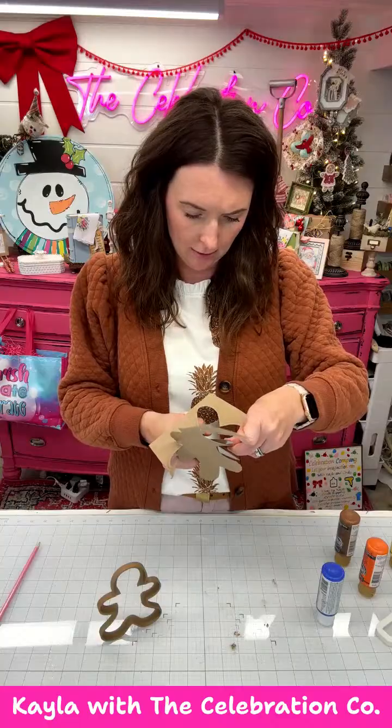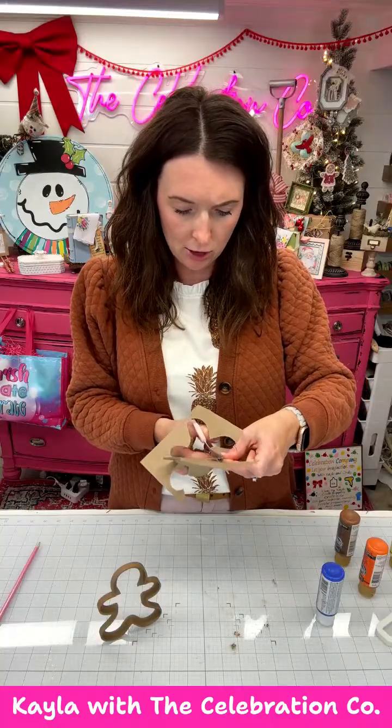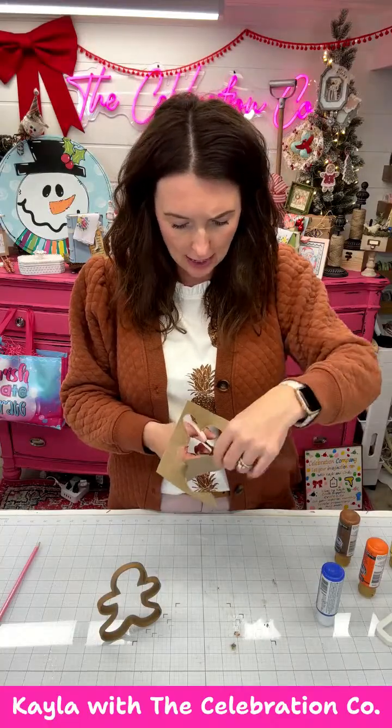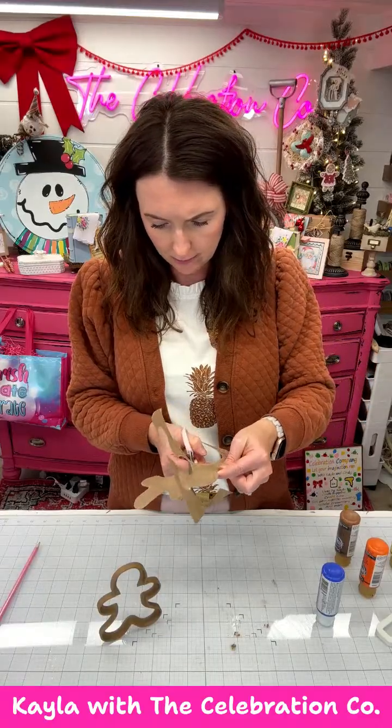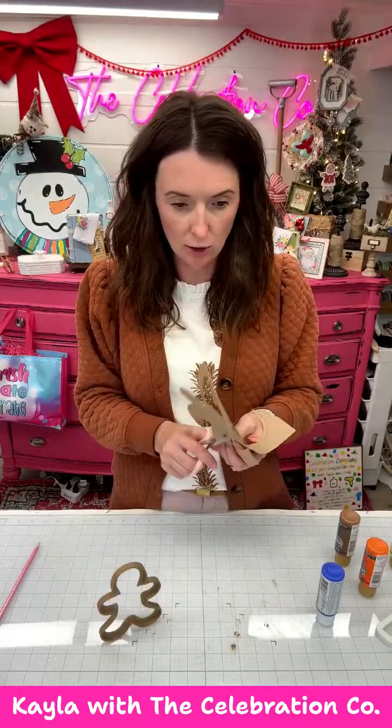We're getting there. You just want to make sure not to cut too far inside, otherwise it's going to fall through. We want this to sit on that little lip.